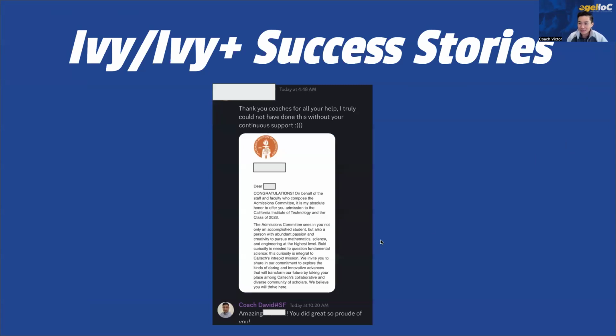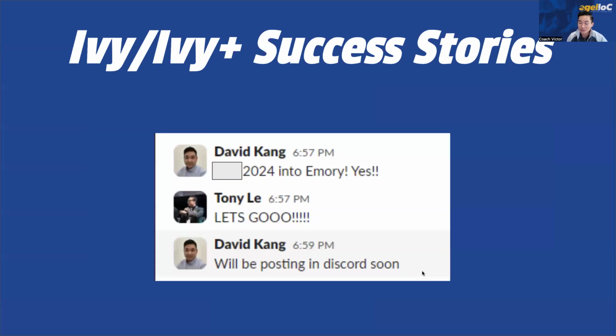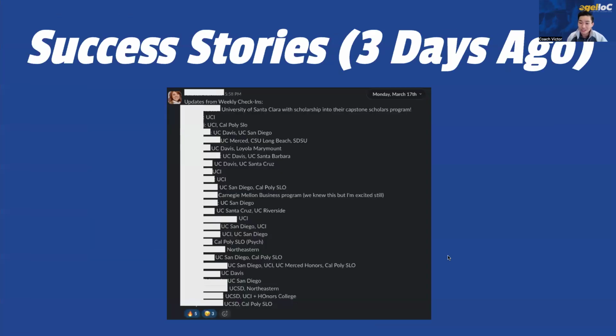Also, here are some other admissions that we've seen previously for Ivy Leagues or Ivy League Pluses. When we say Ivy League Pluses, it's not just the Ivy Leagues that we're trying to focus on. We're trying to focus on the most top competitive schools. In this case, that also meant the California Institute of Technology, and Rice as well. We've seen admissions into Emory, Stanford, Columbia, Cornell, Berkeley, and even just a few days ago, we saw a lot of admissions as well. We're expecting to see Ivy League admissions successes even more within the next few weeks. Usually it comes out late March and early April. So within the next few days, we're super excited to share some admission stories that we were able to hear.